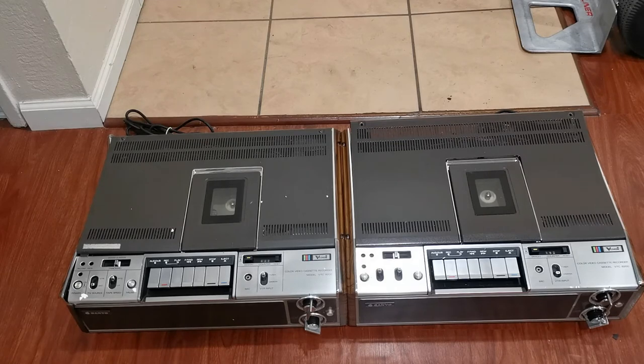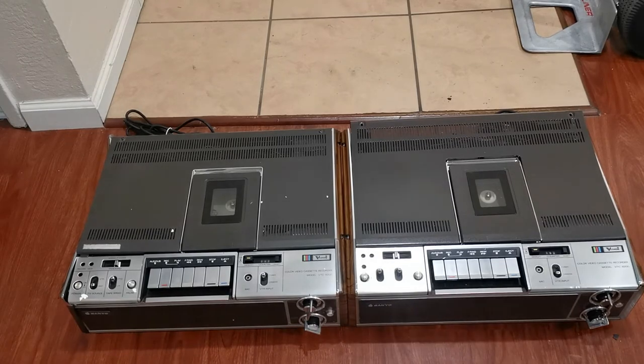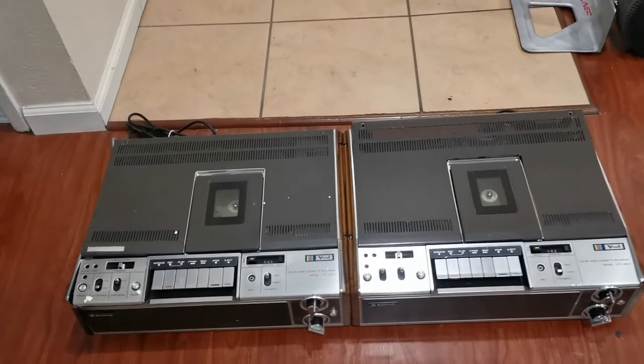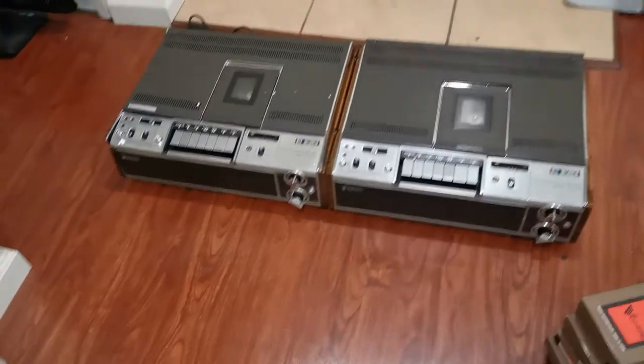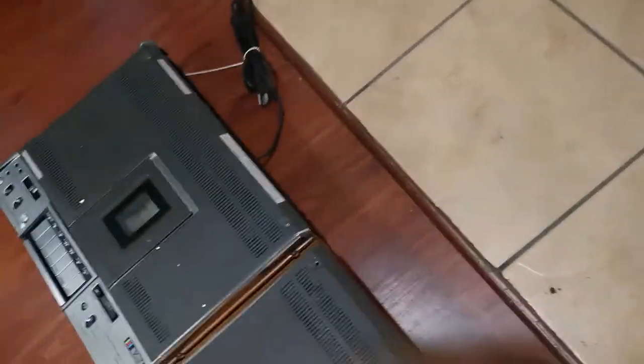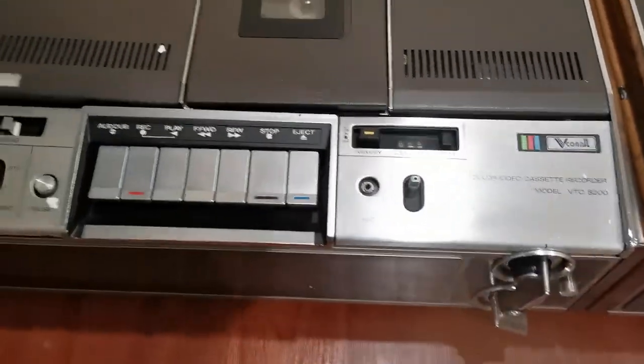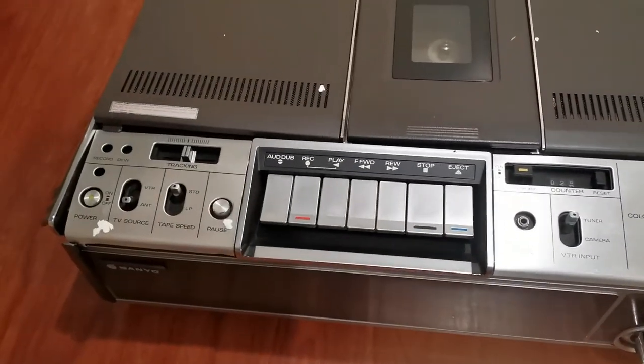It was smaller, it was lighter, it had a handle. Now these machines do not have a handle. Okay, so right away, let me zoom in here. I'm going to have to get rid of my tripod here so I can really zoom in. Let me turn my lights up a little bit so you can really see this very well. Okay, that helps. Okay, so this is a machine that I just purchased.